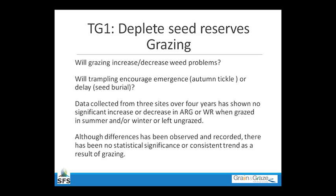I'd quizzed a lot of people whose opinion I respect over the years and seemed to get a variation in messages as to whether the action of a trampling hoof would assist weed control, maybe by stimulating germination early in the season, or in fact bury some weeds and maybe aggravate weed control. So we wanted to lay that one to bed.